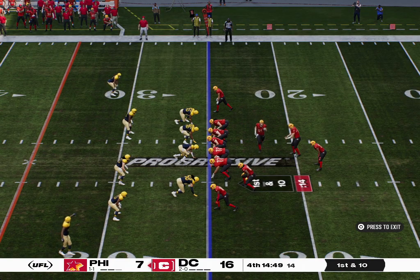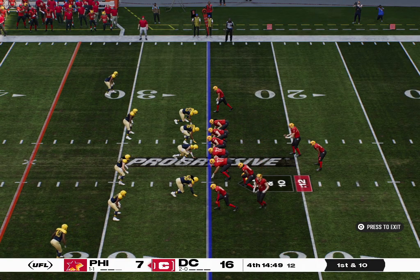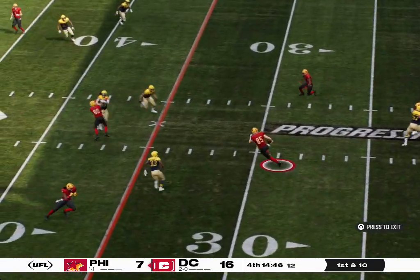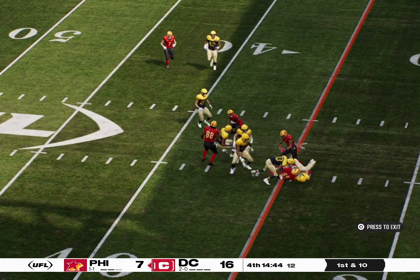Motioning the tight end left. Looking to throw here and shake off that previous INT. Tight end reels in the shallow throw. And he'll get it out to the 34 before he's tracked down.